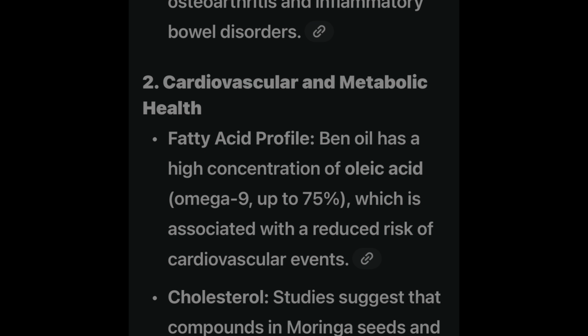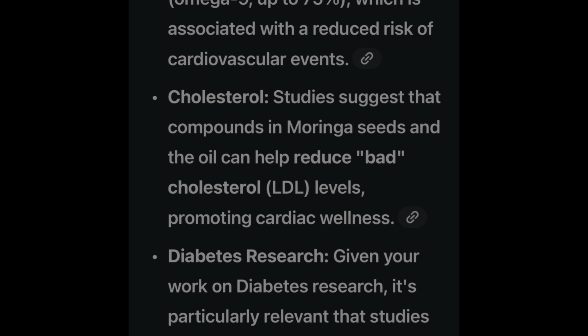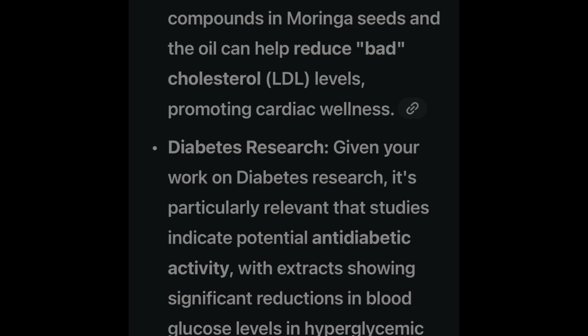2. Cardiovascular and metabolic health. Fatty acid profile. Ben oil has a high concentration of oleic acid, omega-9, up to 75%, which is associated with a reduced risk of cardiovascular events. Cholesterol. Studies suggest that compounds in moringa seeds and in the oil can help reduce bad cholesterol, LDL levels, promoting cardiac wellness.